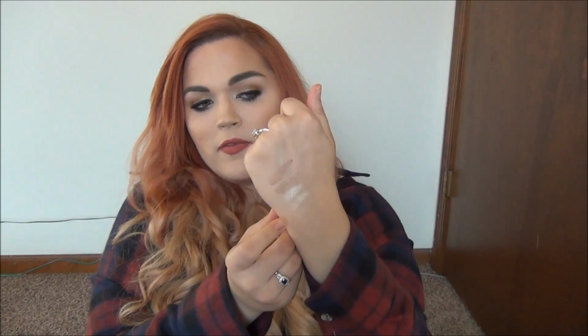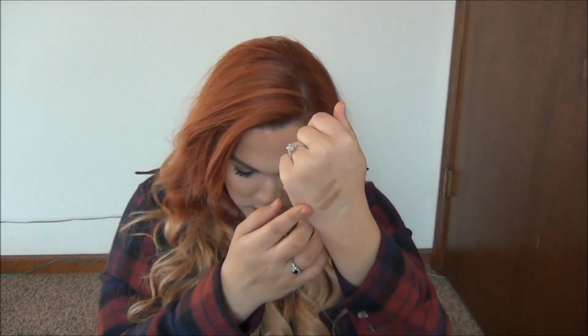So I'm going to swatch these really quick. Here's Vanilla, which is a light, very beautiful shimmery color. We have Cashmere, which I quite like, just a beautiful shimmering champagne. We have Smoky Topaz. This one swatched kind of sheer. I was a little bit surprised by that, but it does have a beautiful shimmer to it. And then I will say that Dusty Rose did not swatch very well at all. I don't think the pigmentation is the best on that.